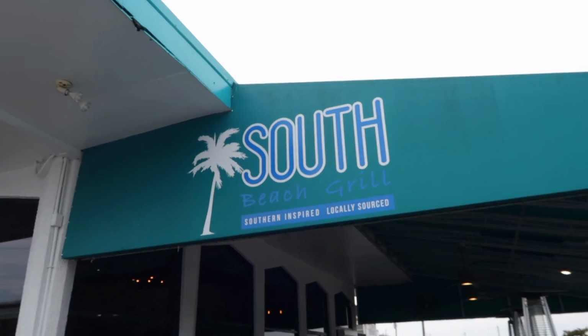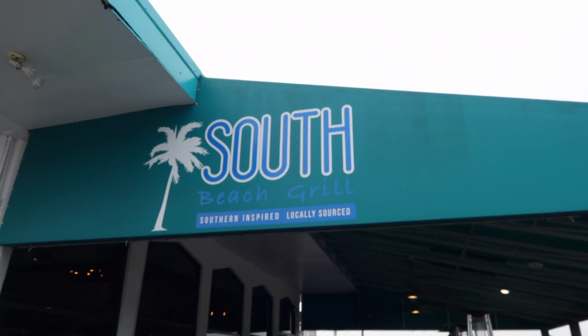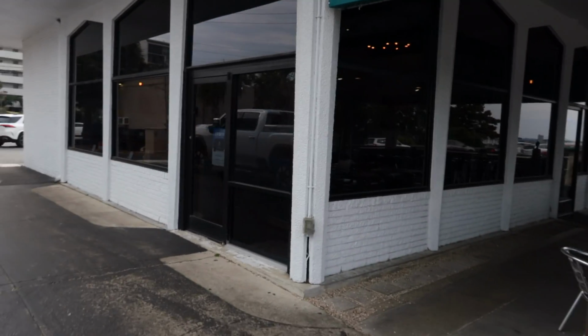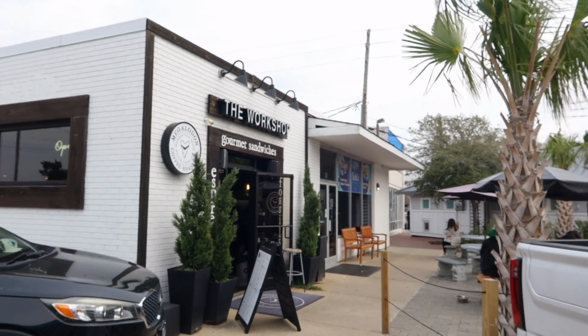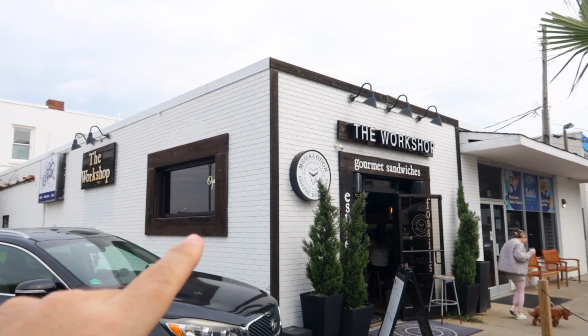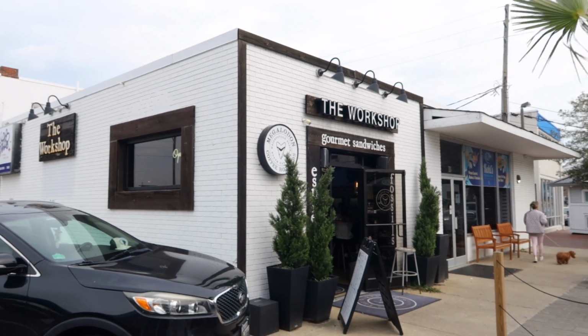Because the first place we come to is South Beach Grill, Southern inspired, locally sourced. Have a little outdoor eating area here. Really cool. And then this place right here seems to be very popular, the Workshop. Gourmet sandwiches, and they also have Megalodon Coffee Roasters in there. That smells really good. Really cool.